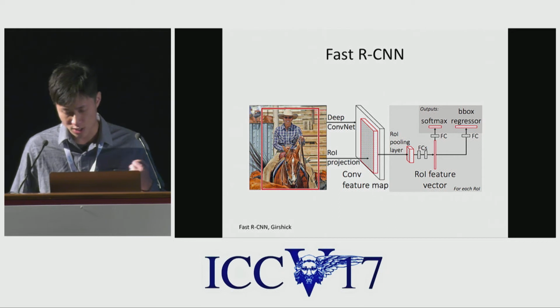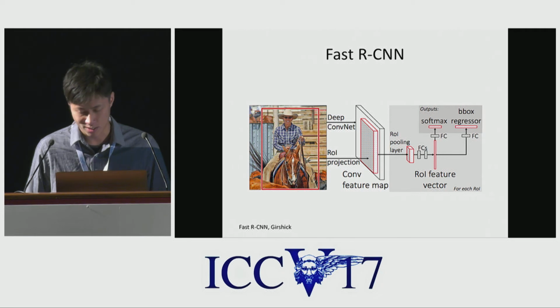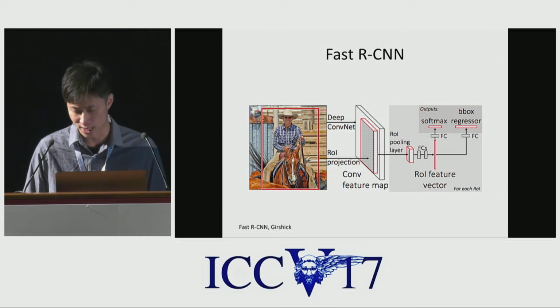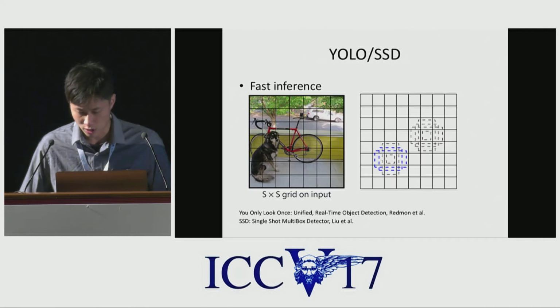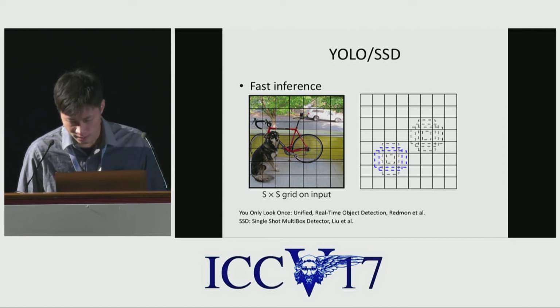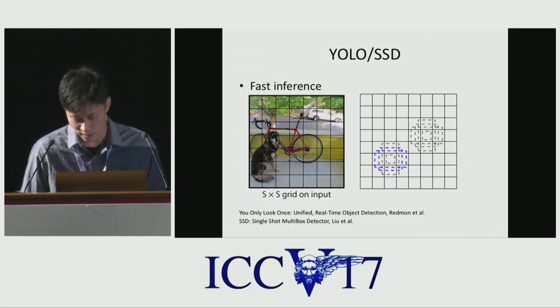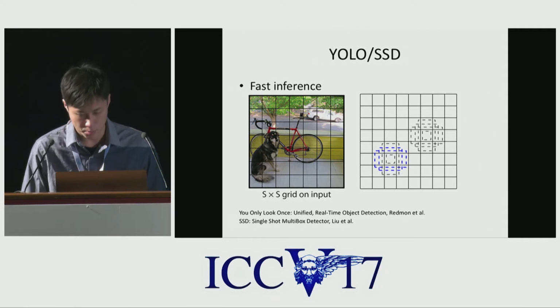The two-stage detector does not just use sliding window detection. Instead, the system consists of two components. The first component is an object proposal component, and the second component classifies the sparse set of proposals. On the other hand, there is concurrent work on one-stage detectors, such as YOLO and SSD. YOLO and SSD basically run something similar to a sliding window detection on a densely populated grid.